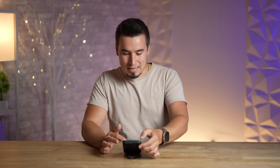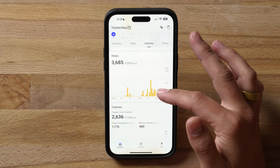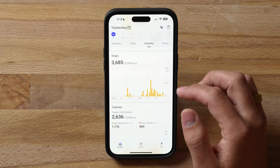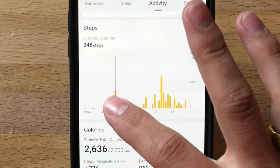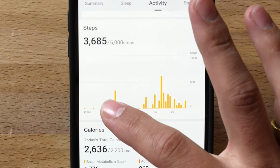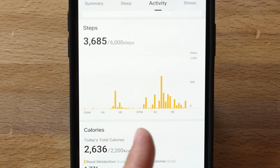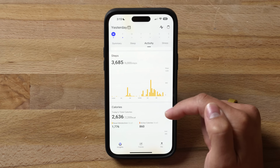Let's go to a different day. Yeah, there you go, Monday. That's a better activity score. And you can see it counts the steps very accurately because right here, yesterday, I woke up at about 7 a.m. I walked around a little bit, took a shower, then I drove, and this dead area is actually when I was at work. So there's my steps.